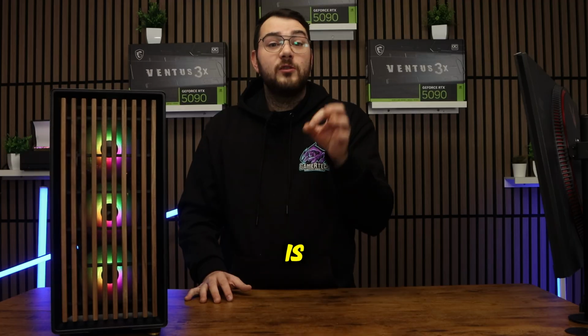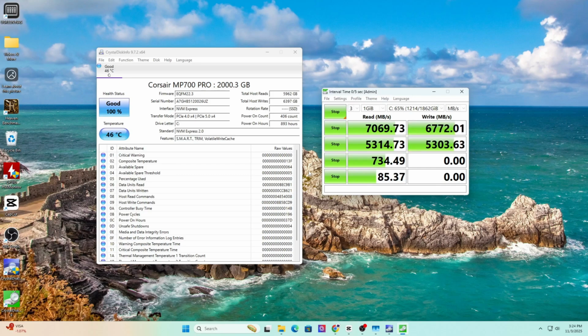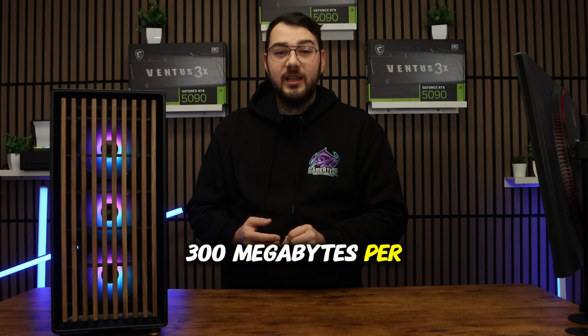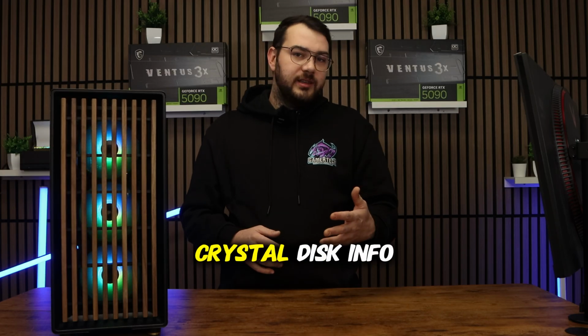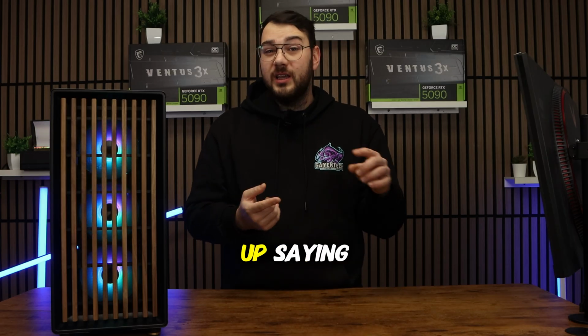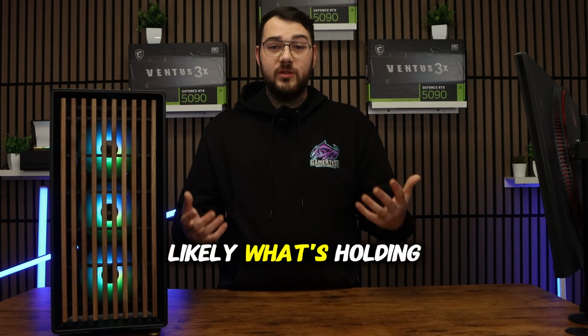The next thing is CrystalDiskMark and CrystalDiskInfo. These test your storage drives. CrystalDiskMark checks the read and write speeds. If your SSD is reading below 300 megabytes per second, something's not right. CrystalDiskInfo shows your drive health. It shows the temperature and how many hours it's been used. If it gives you an error or a pop-up saying caution or bad, just replace it as soon as possible. This is most likely what's holding you back.